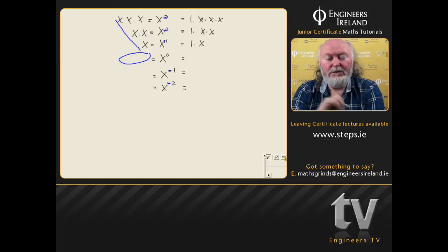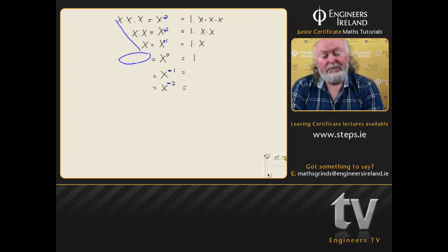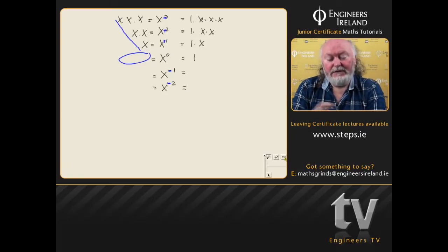So x cubed is 1 multiplied by x 3 times. X squared is 1 multiplied by x twice. X to the 1 is 1 multiplied by a single x. And x to the 0 is 1 not multiplied by an x. Maybe this will work for your mind, it certainly works for my mind. So it's, for me, relatively easy to remember this.